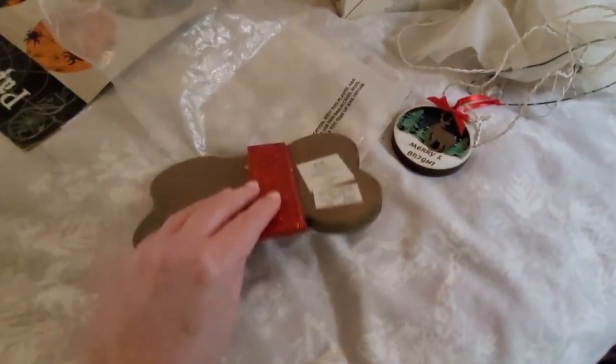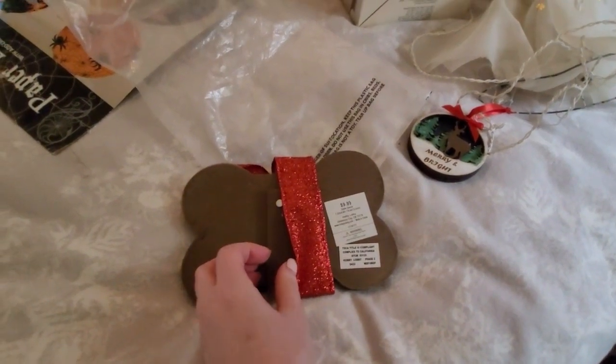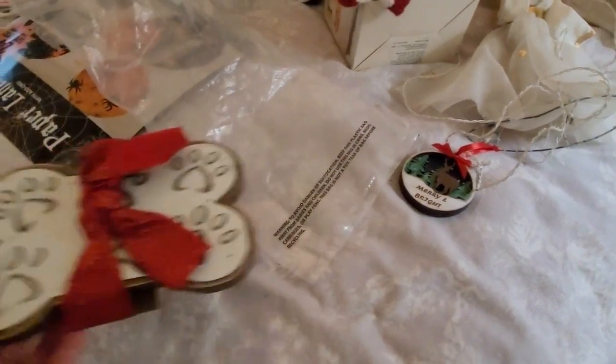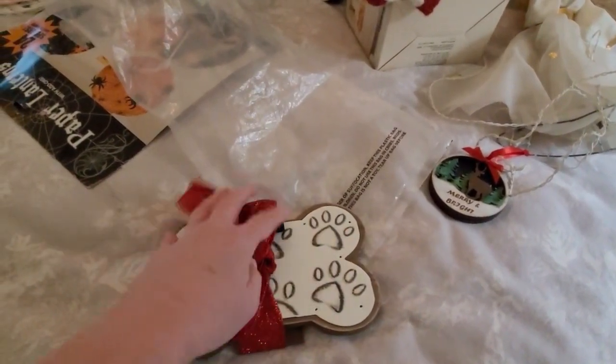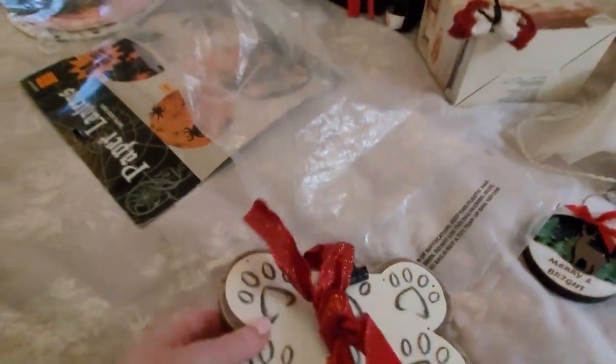Sorry. We got, what was this? I can't even remember. Why did I buy this? It's from Hobby Lobby. It's just a dog paw. It's like a little clip, right? So you could clip something. I don't even know why I got it, guys.